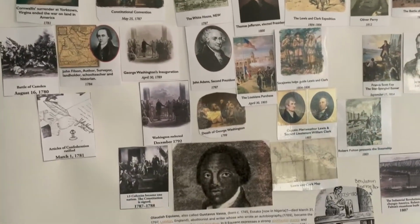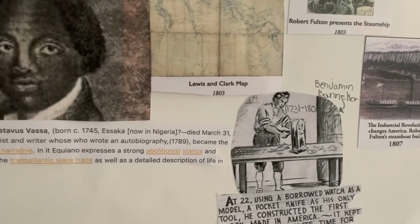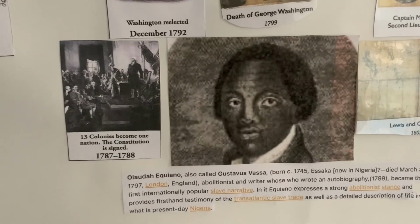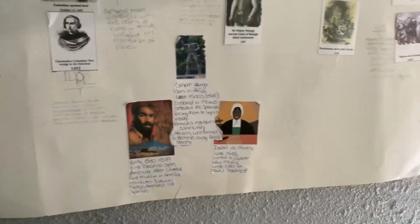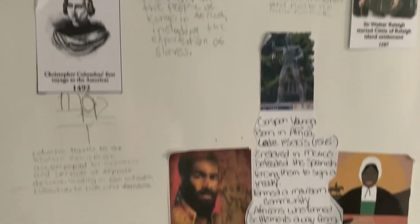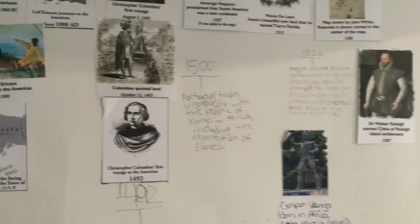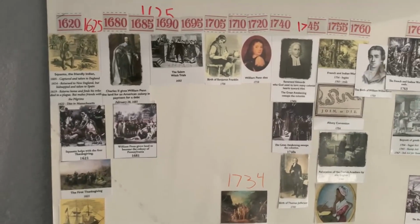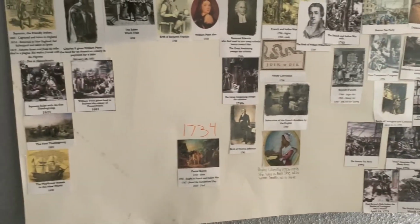Any African Americans that we come across, we also add them to our board. Like we have Benjamin Banneker here. And we'll add those additional ones. And as I said, right now we have 4. So here are some others that we looked up for the specific time frame of the early 1500s. We added those to our board as well. And this just gives us a good timeline of what was going on in history. It's more of a visual aid to help us through our history curriculum.